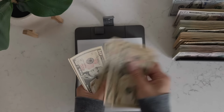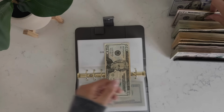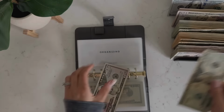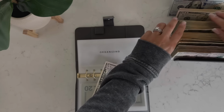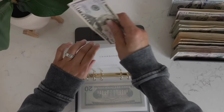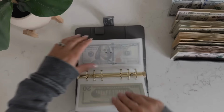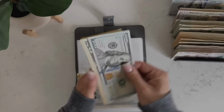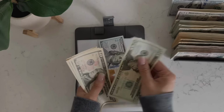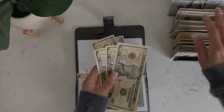Organizing: 10, 20, 30, 40, 50. Swap this 20 out too. It is not good. Let's see here. Home: 20, 30, 40, 50, 60. So we'll swap these out for a 50.